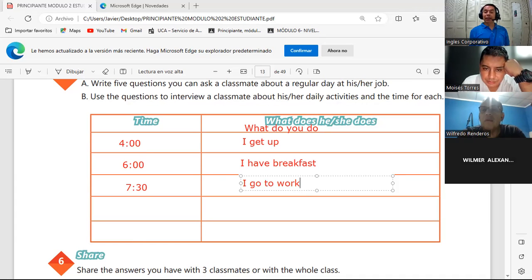Now, when Moisés makes the question to Wilfredo, then Wilfredo says to Wilmer, Wilmer, what do you do? And then Wilmer starts describing his activities. We are going to have a minimum of 5 activities. 5 activities, okay? So you make the question, what do you do, right? And you copy the time and the activity, right? Okay, very good. Now let's make the groups.